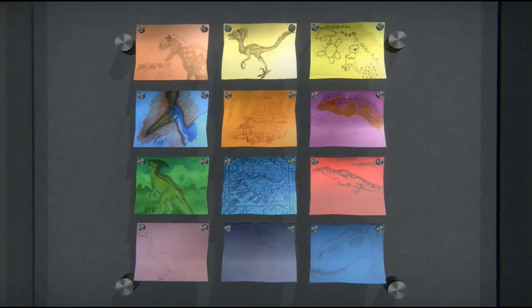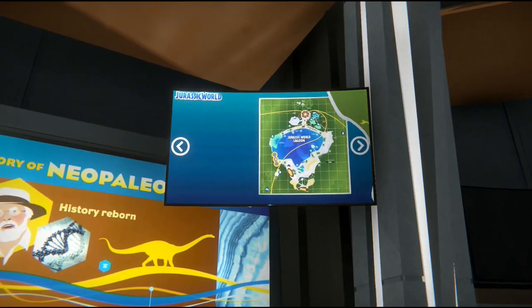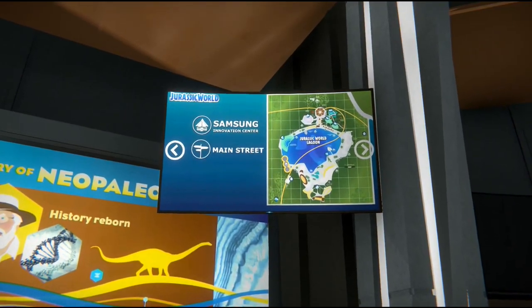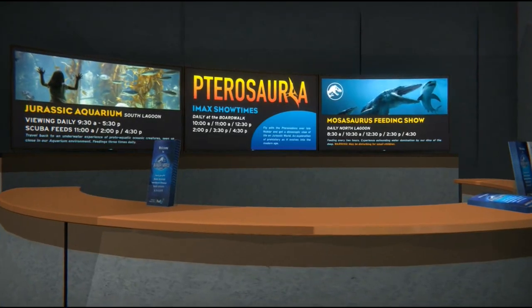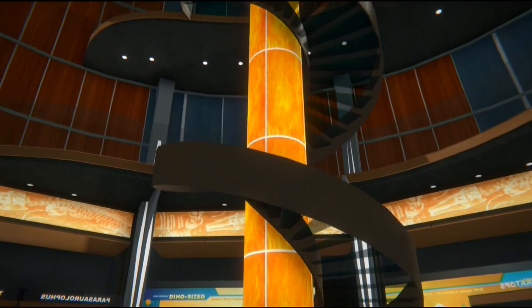Our incredibly informative displays can be found throughout the Innovation Center. Do you like drawing dinosaurs? Well, you can put it on display with our Draw a Dino billboard. View our various TV screens with helpful information and fun facts. Get directions and handy paperwork at our information booth, or climb our stairs and take in the view from above.